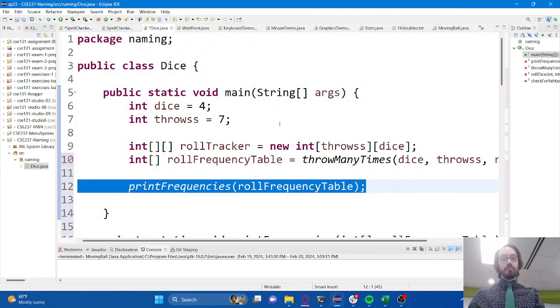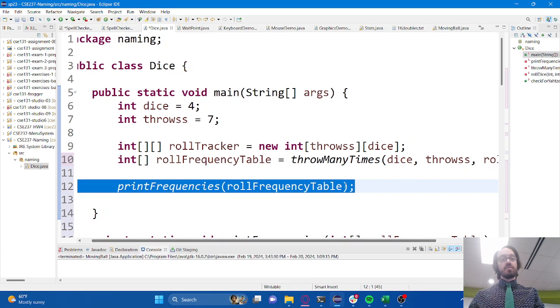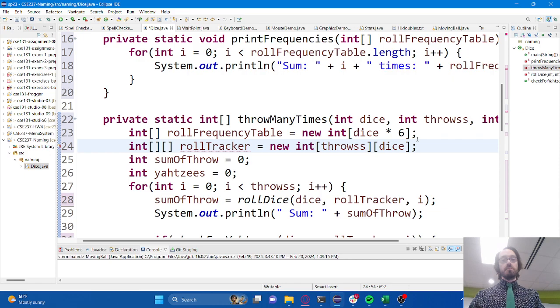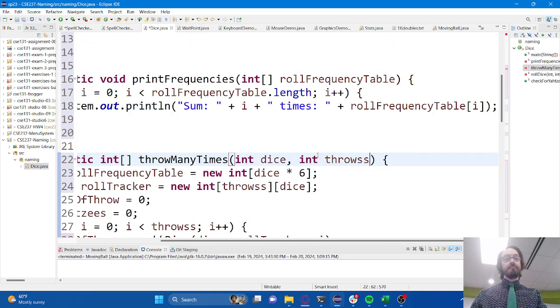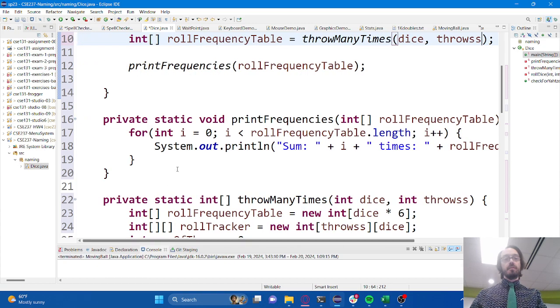That's an easy one. And look at what our main method has become. It's actually just become a couple of method calls. I wonder if I could even move this line into throw many times. Oh yeah, and then get rid of the parameter. I like that even better. Fewer parameters makes me happy. Cool.